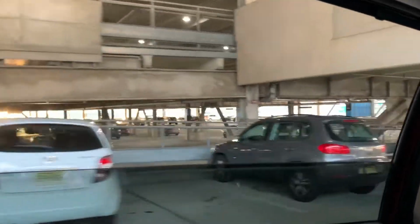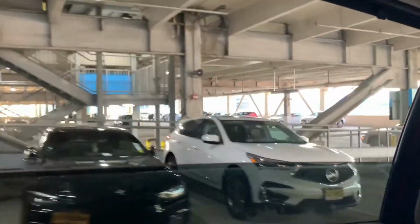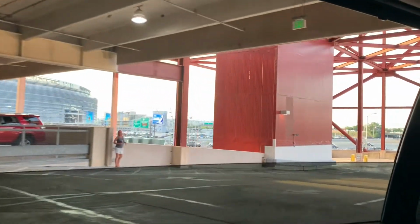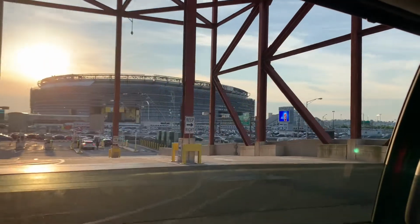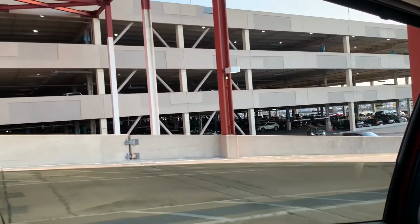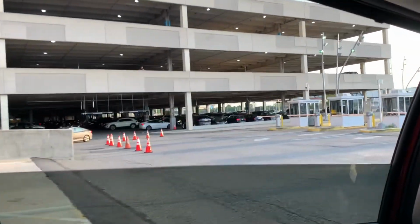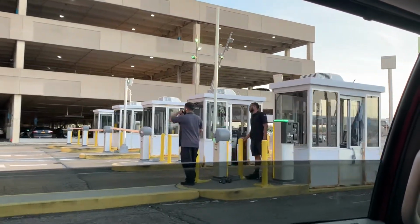And this is the parking lot, upper level, third floor, A side parking lot. And you need to pay for the parking. We stayed there for 3 hours and we paid $5. Not bad. Yeah, this is the parking lot, upper level, A side. And it's a big one.